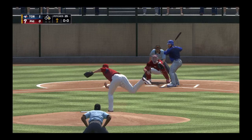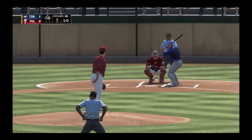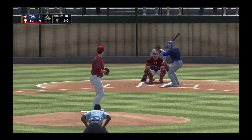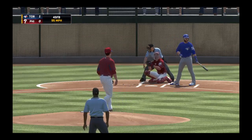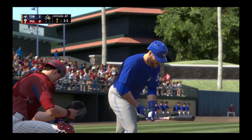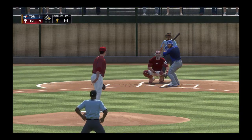Ready to deliver. Here's the first pitch. Thought he had the inside corner that time, but it missed for ball 1. Takes a high fastball for a strike. Frozen with a high fastball there. We'll see if they try to climb the ladder even more on the next pitch. Nobody out, runner on first.